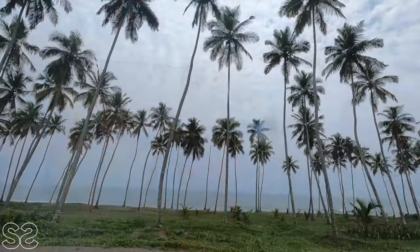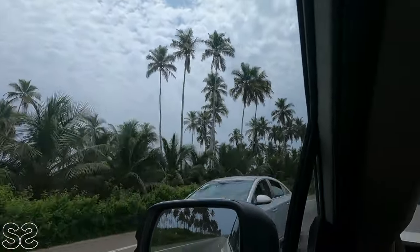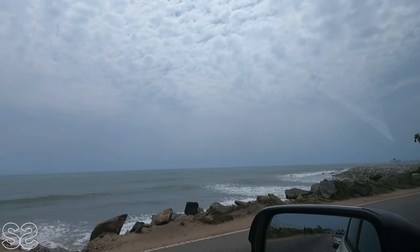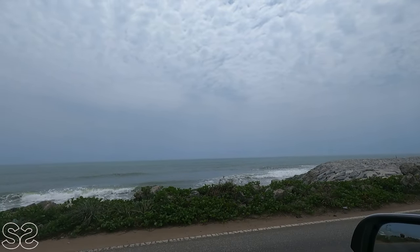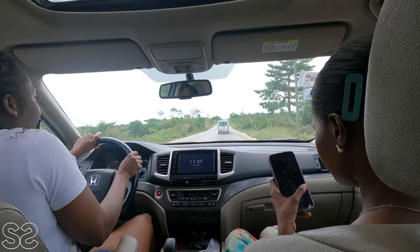I'm currently at the Venice Beach Resort. This is how it all started. We drove from Accra to the western region, which took us about 7 hours. There are other options to get to this resort. You can fly from Accra to Takoradi, which is about 40 minutes, and arrange a pickup from Takoradi Airport to the Venice View Beach Resort, which is about 2 hours drive.